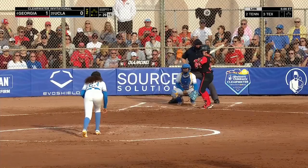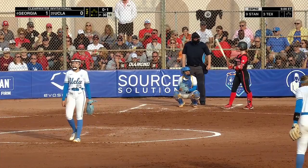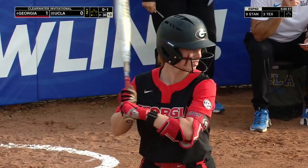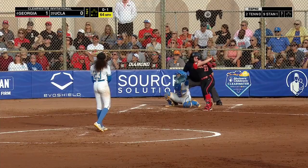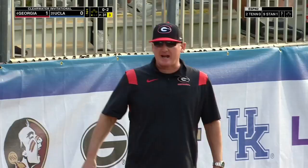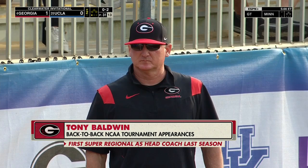Big time Georgia offense. Later in the game, when we talk to the Georgia head coach, Tony Baldwin, I'm going to tell you what my question is right up front. Tony, did you say we've got to score first in the first inning and let him see where he goes? A little tease for a couple innings from now. I think you're onto something, though, because they fell behind to Wisconsin 4-0, came back, won in extra innings yesterday. Down 4-0 earlier today to Oklahoma State, 17-4.